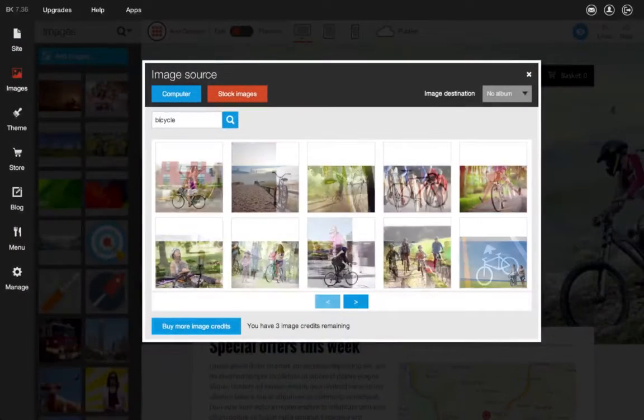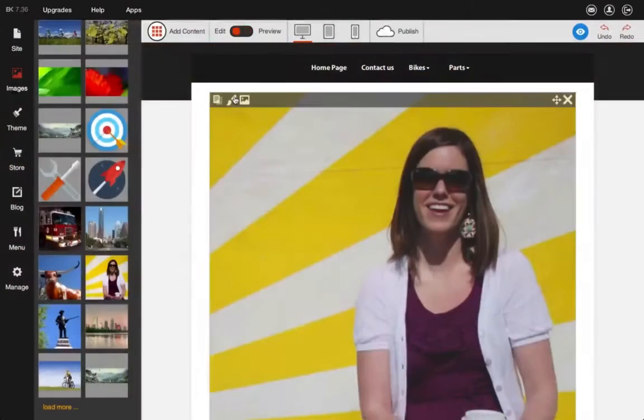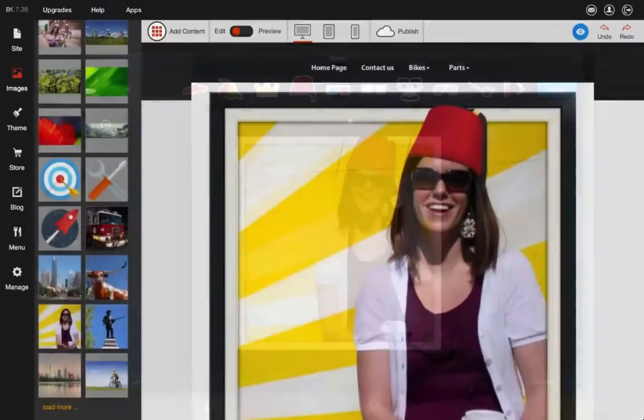Our stock image library lets you choose from over 2 million high-quality images. An image editor is built in, so you can add frames, stickers, and change the look of any image.